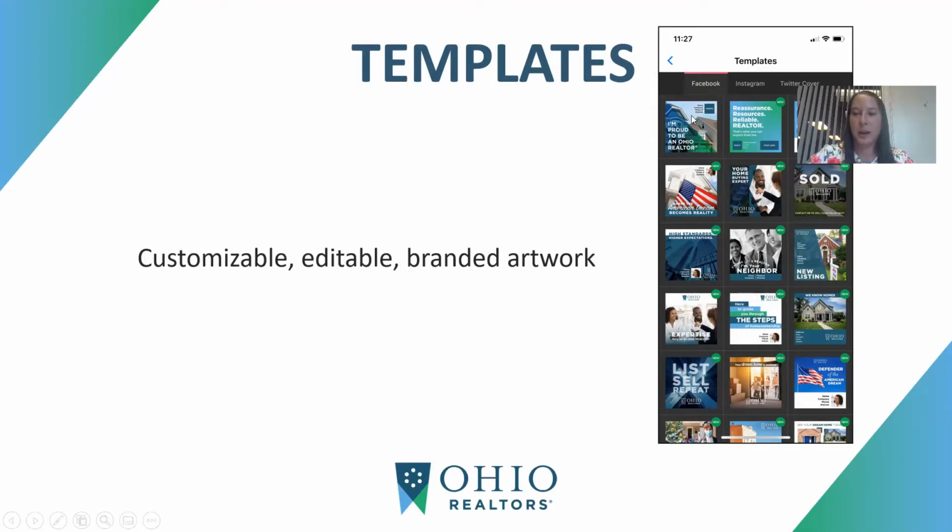And as I was mentioning earlier, it saves all of this information into Photofy, so you shouldn't even have to type it in each time. It will save in Photofy when you first set up your account through the Photofy app. So like I said, these are customizable, editable, branded artwork. You add all your contact information, your name, your email address, whatever headshot or photos you want to use.